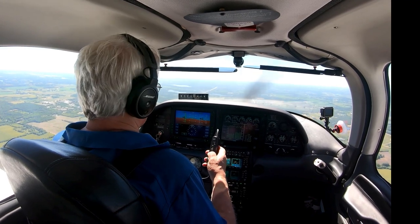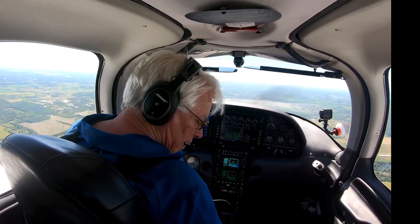Taxi 10 Sierra, runway 15, clear for the option. I have no power into that one. Clear for the option 15, here.